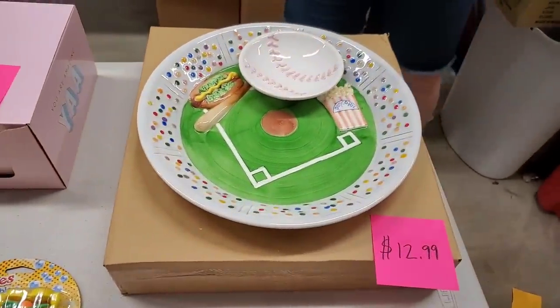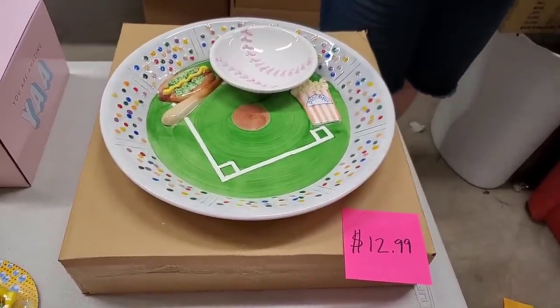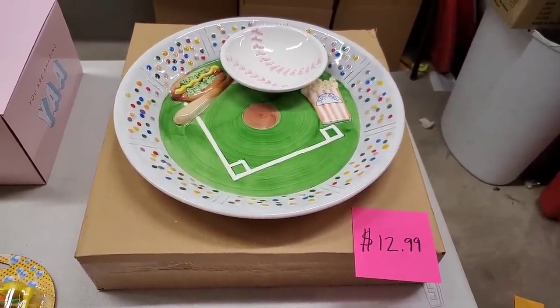Then we have the baseball bowl and tray. So it is all one piece. We've got the fans here, as well as the baseball field. $12.99 for those, and a great party idea for the baseball bowl and tray for your chips and dip.